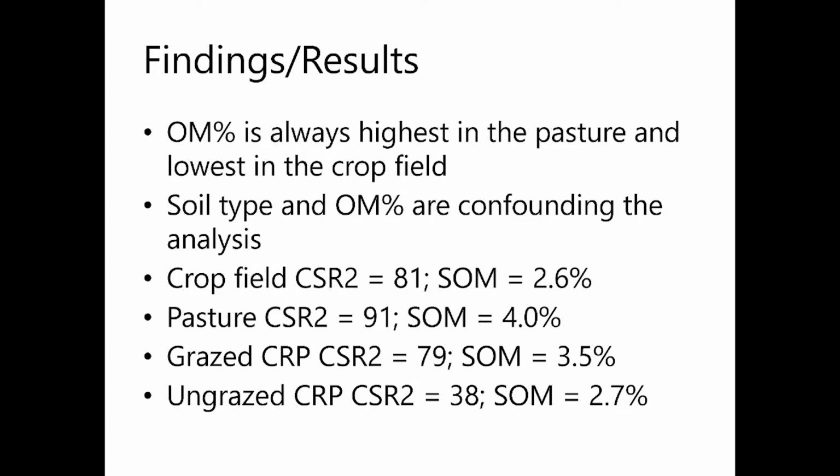There are also different soil types that these plots were established on. The crop field, 2.6% soil organic matter, CSR2 is 81. I'm not sure why that's so low. That soil type is loess, and there's a lot of clay in it, probably, I guess that's why. But that definitely could skew some of our other observations.